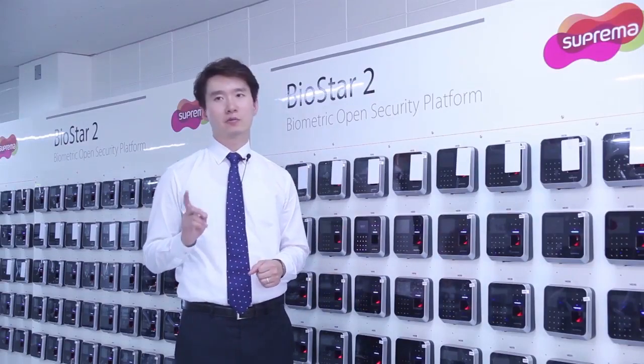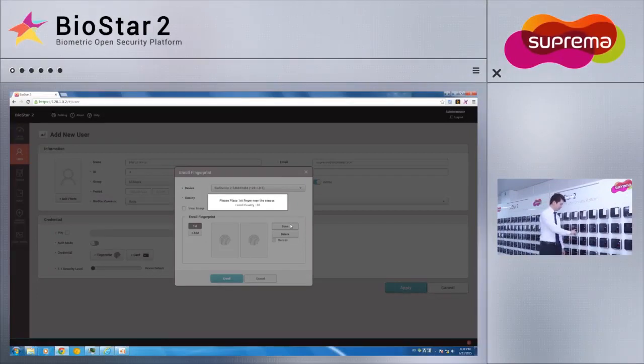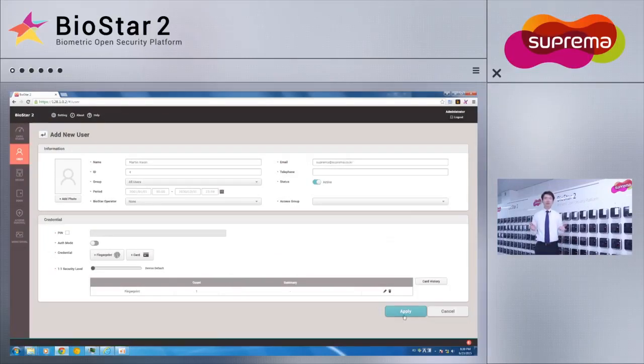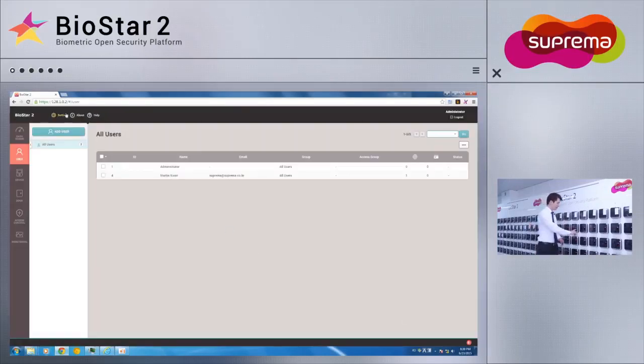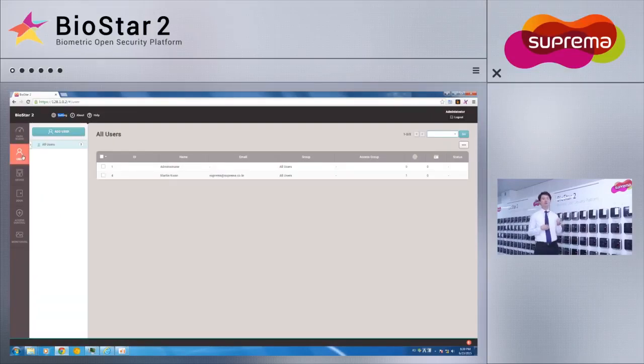Now, I will go ahead and register myself onto the BioStar 2 server. Once the fingerprint has been scanned, we'll click Apply to make the changes take effect. Now you can see that I've been registered, and we'll go ahead and test the automatic synchronization feature by trying it on different devices.